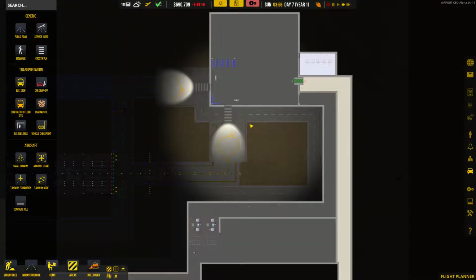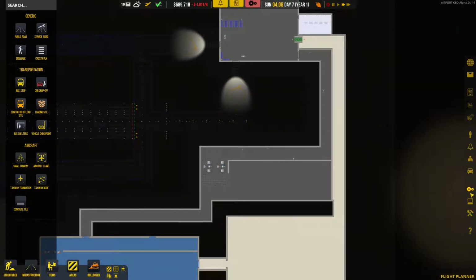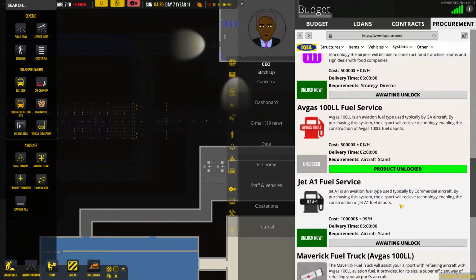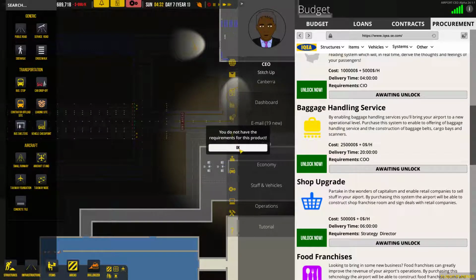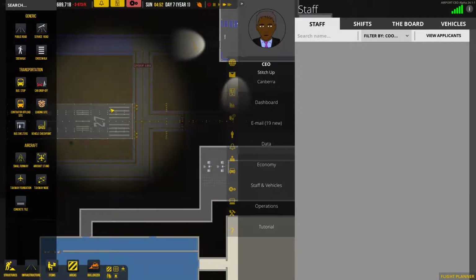Okay, all right, so what we said we would do now is, I wonder if we said we'd do baggage reclaim. Let me go and have a look and see if that's been researched. So baggage claim, what's that? Hang on, I've gone right past it. Baggage handling service, unlock that. Did not have the requirements of this product. Requirements are a Chief Operating Officer. Go to the board and get a Chief Operating Officer application open, and then go to Staff, filter by COO, and wait for the applications to come in.